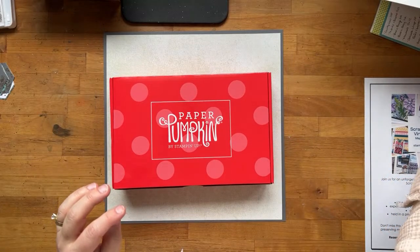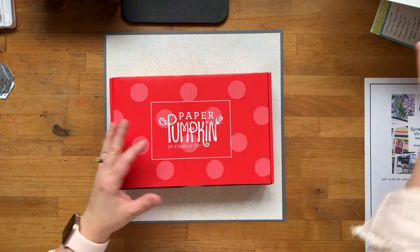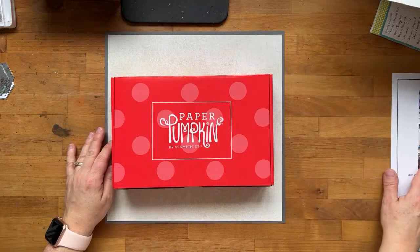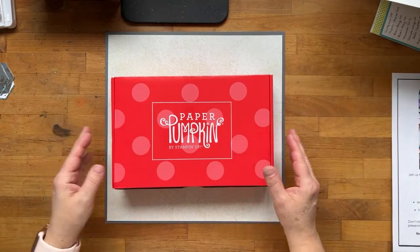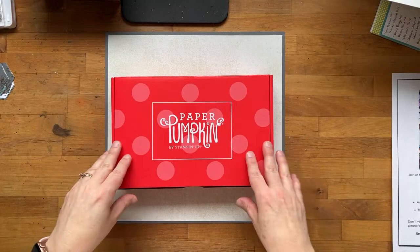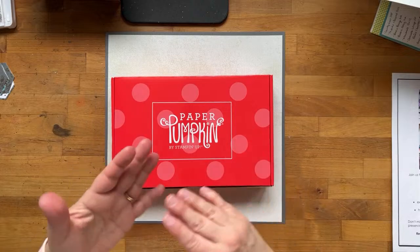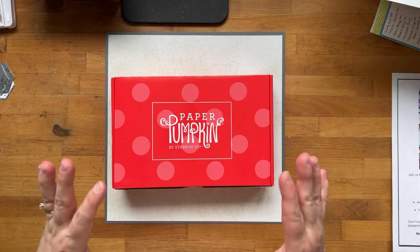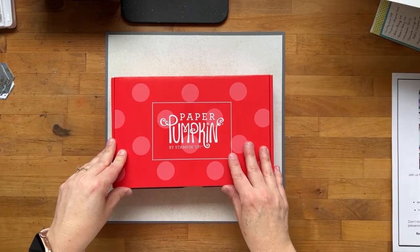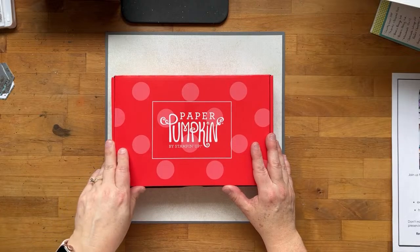Okay, so today I will be scrapbooking using this month's Paper Pumpkin kit. So every month I get this kit delivered to me, and there's only little peeks at what's inside. You never really know what it's going to include. I mean, you know if it's going to make cards or something else, and you have a little hint of what's to come, but it's always a surprise. So I love that aspect of Paper Pumpkin.